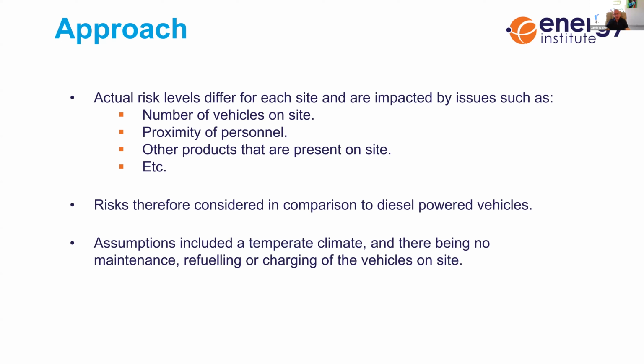So therefore, the risks that we considered were in comparison to the diesel-powered vehicles that we currently see within our facilities themselves. And the other assumptions that we looked at were, this includes a temperate climate, so the climate that we operate in here in the UK, and there being no maintenance, refueling or charging of these vehicles on the site. So all of that kind of work is done off-site, maintenance in particular. We expect the vehicles to come onto our facilities in a well-maintained condition.